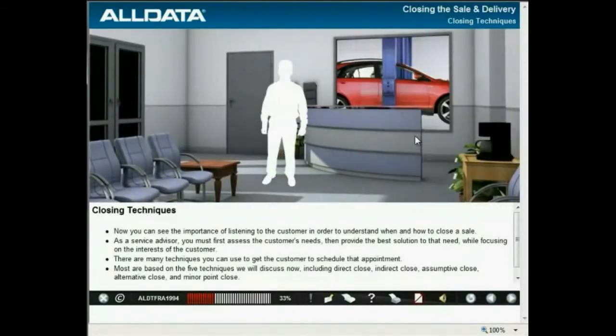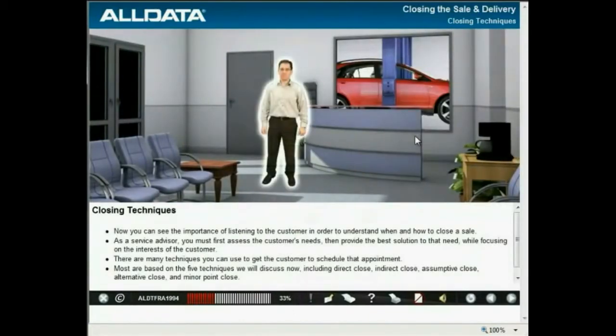Now you can see the importance of listening to the customer in order to understand when and how to close a sale. As a service advisor, you must first assess the customer's needs, then provide the best solution to that need while focusing on the interests of the customer.